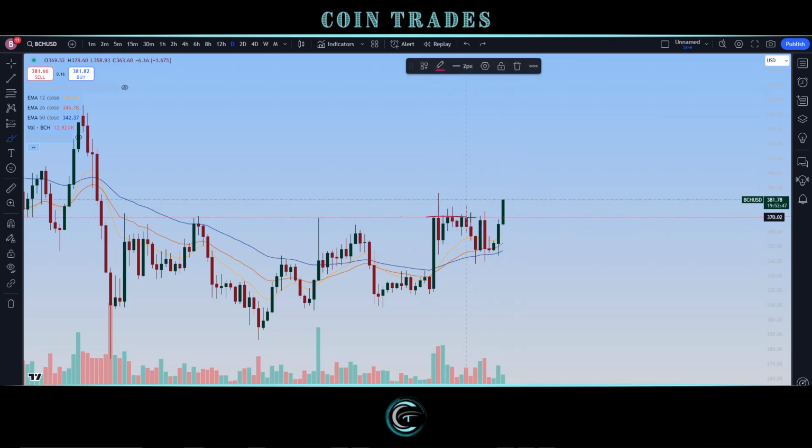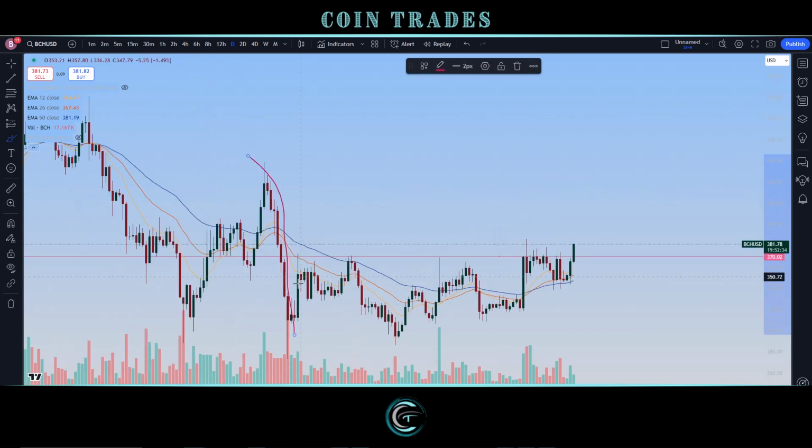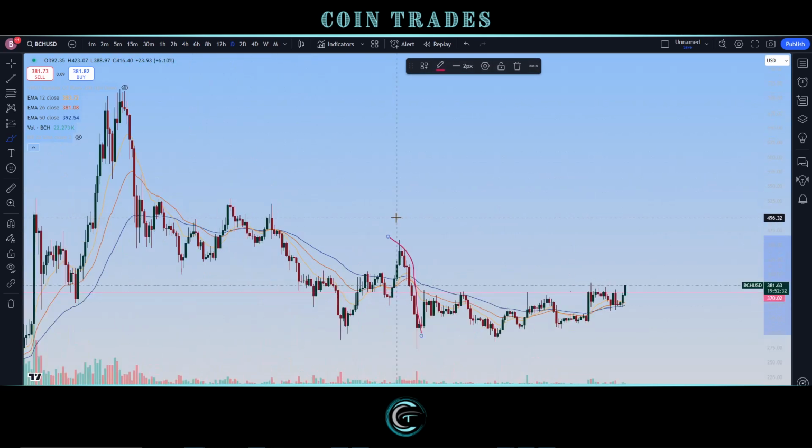But if we can print a very nice close on top of this 370 line, very good sign, because if we do look left, we actually haven't seen prices at this level since the very beginning of August when we did have that huge market-wide sell-off. So unfortunately, that did end up happening, and otherwise it could have been very possible that, based off of this trend, we could have seen Bitcoin Cash continue upside movement. But nonetheless, the rest of the market did play out.